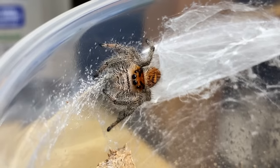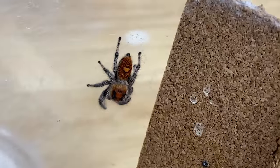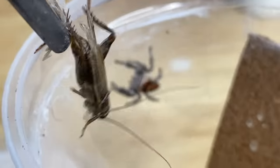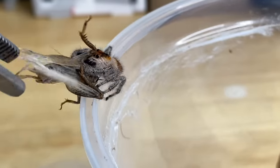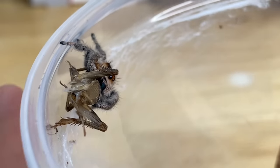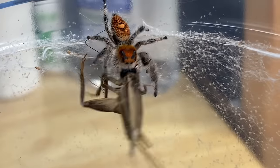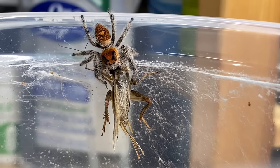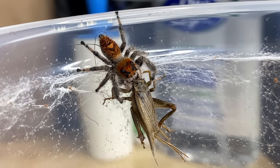Just like that. All right, let's see if this little girl is interested in eating. Oh, there we go. She did it. Good job, little lady. Look at that. Oh, she got it good. Holy camole. Those fangs are sinking right in. That's one very happy jumping spider.